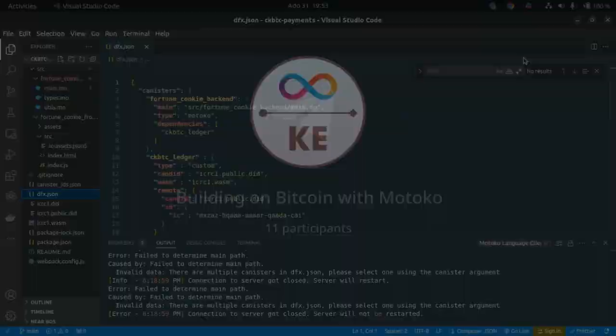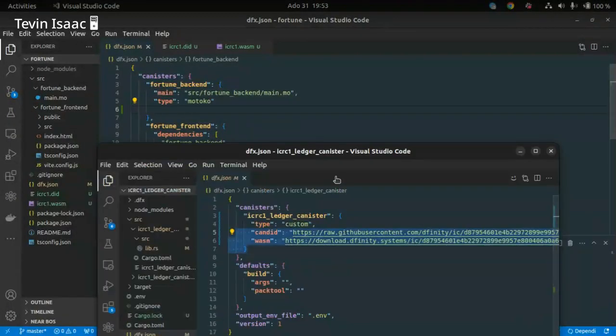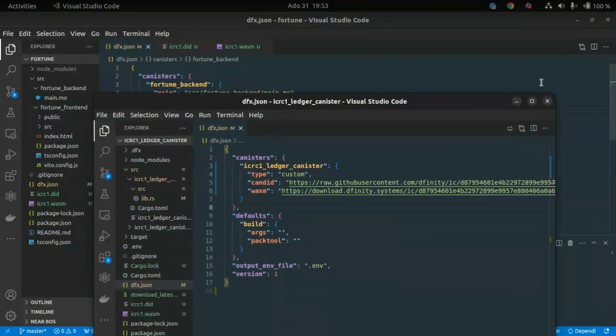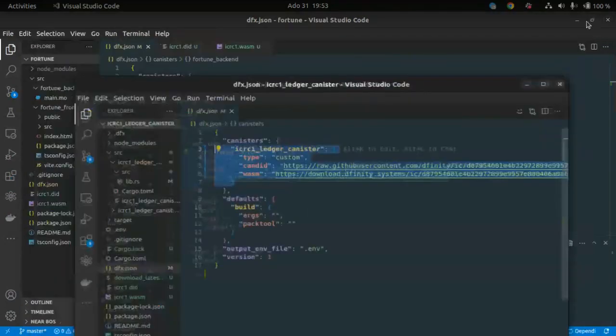This is my other folder. Sorry for that. Yeah, I need this. Let me check this. Yeah, let me close it.